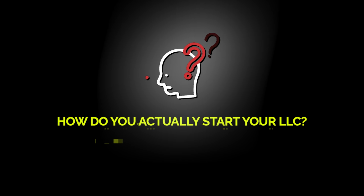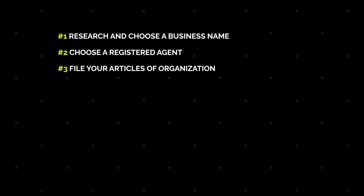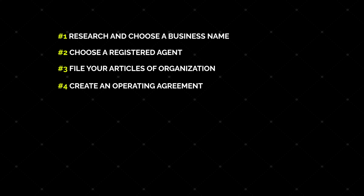So now you know what an LLC is and some of the benefits that come along with having one, but how do you actually start one? Well, doing it yourself will require you to go through these 8 steps. Step 1, research and choose a business name. Step 2, choose a registered agent. Step 3, file your articles of organization. Step 4, create an operating agreement.